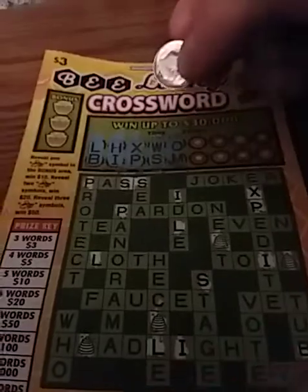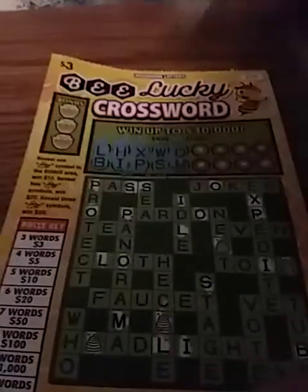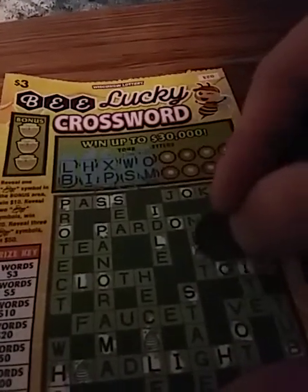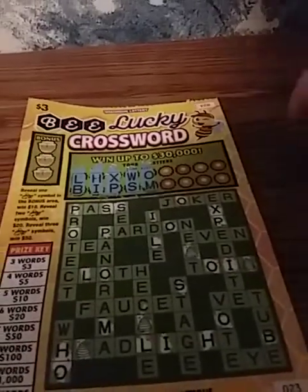It is an O and an M. O and protect. An O and pardon. An O and joker. An O and cloth. And panorama. M and panorama. An O and who. And an H and who. And headlight. Another H and headlight. An O and vote. An O and word. And no N, no letters.